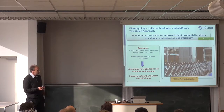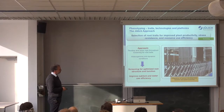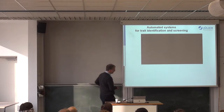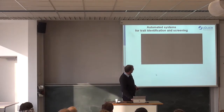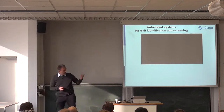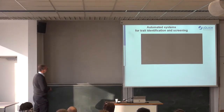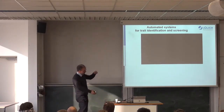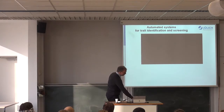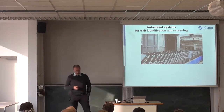We also go with the screening system below ground. Here we have systems where we essentially go into rhizotrons. A rhizotron is a box, in that specific one, which I will show in a minute. It's 70 centimeters wide, 1 meter deep, where one part is transparent, so that if you incline it and the root grows along the transparent screen, you can watch how the root is actually growing. And we do this again a little bit more automatically.